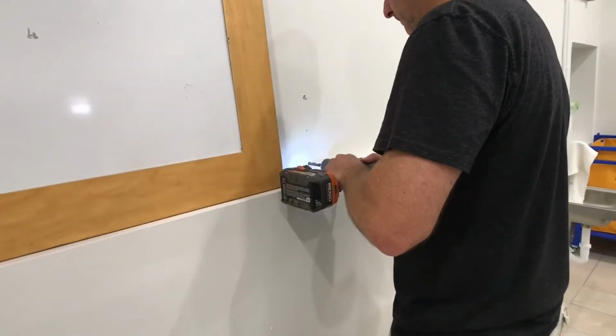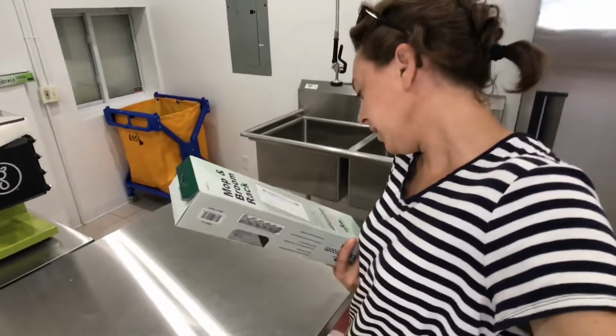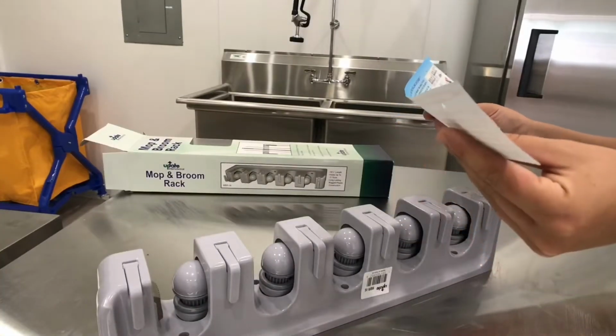Is there little juice flights with these guys? Look how cute these are. Let's see if I can get this open and maybe install without Dad's help. How to install this rolling filter.